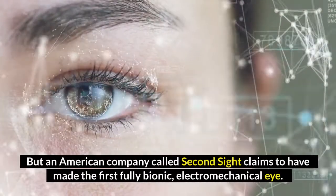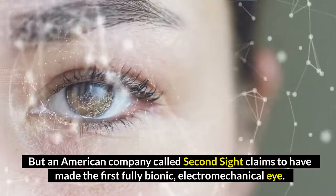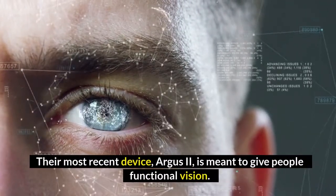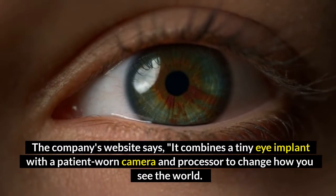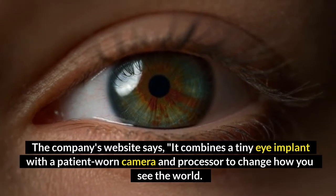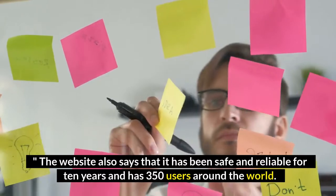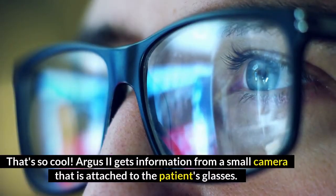But an American company called Second Sight claims to have made the first fully bionic, electromechanical eye. Their most recent device, Argus 2, is meant to give people functional vision. The company's website says it combines a tiny eye implant with a patient-worn camera and processor to change how you see the world. The website also says that it has been safe and reliable for 10 years and has 350 users around the world. That's so cool.